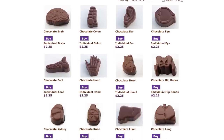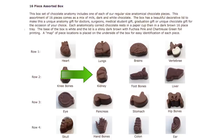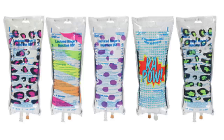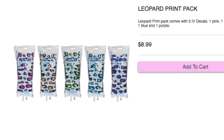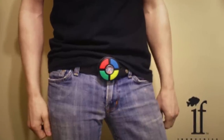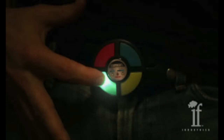You can get individual body parts or order an assortment of them in a box set that includes kidneys, brains, vertebrae, and even a colon. If you're experiencing problems with any of said body parts, you can decorate your IV bag with these IV decals from Little Love Medical. And customize your pack so you can get some leopard print as well as these cool comic book themed ones.